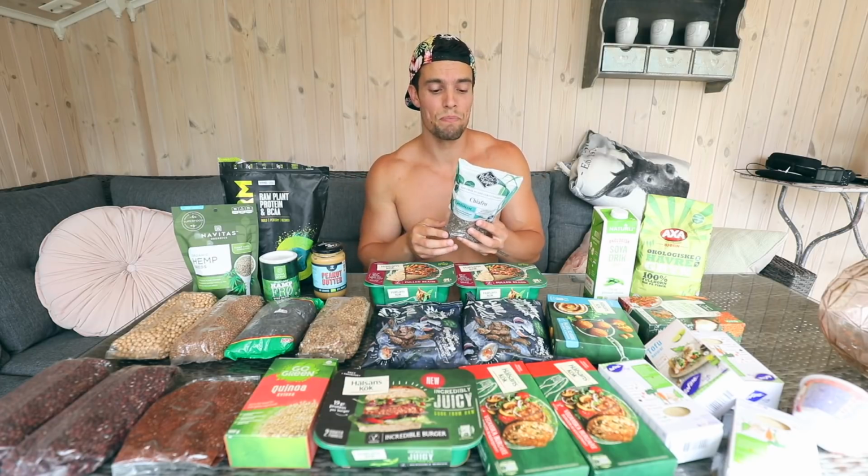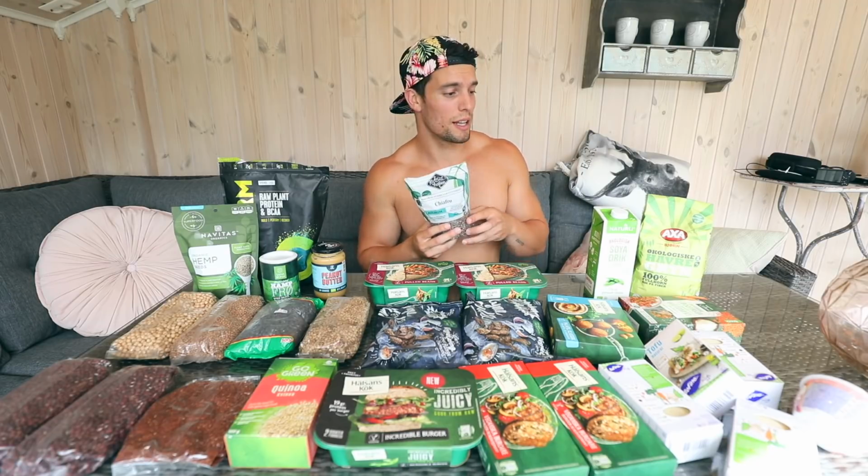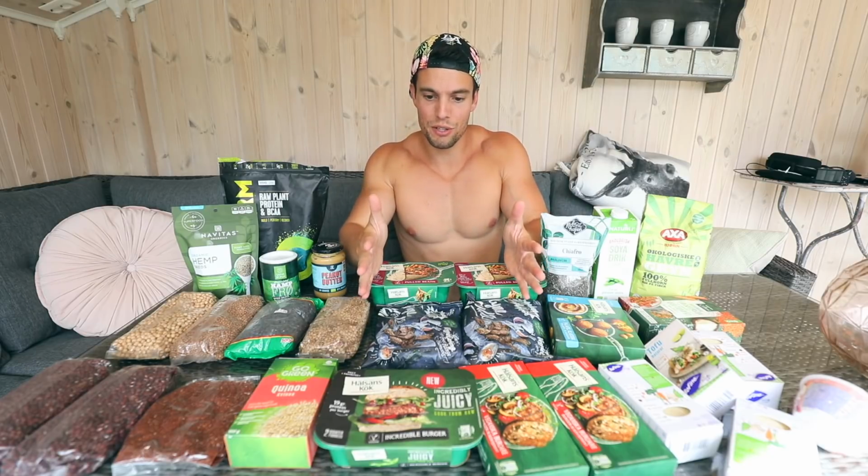Per 100 grams, there's 17 grams of protein, which is very high. Most nuts and seeds have a lot of protein. I don't eat a huge amount of it, but I do add a couple of tablespoons to my meals, like into my oatmeal or even into my smoothies.